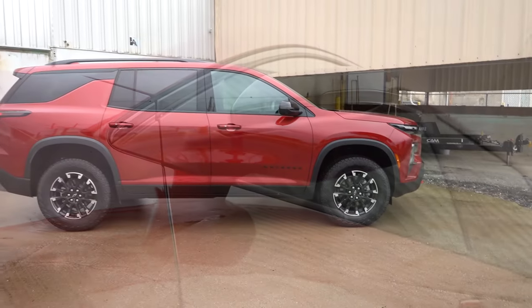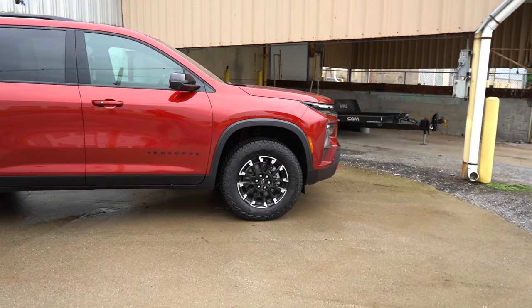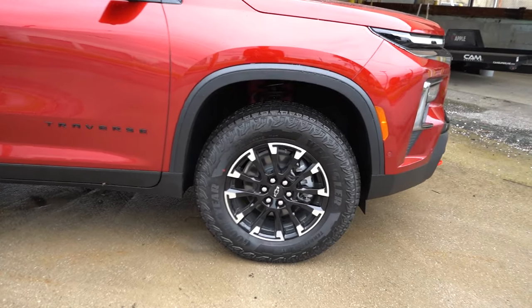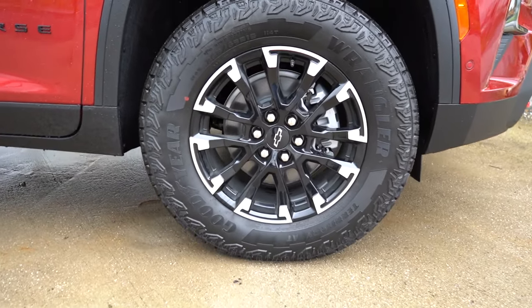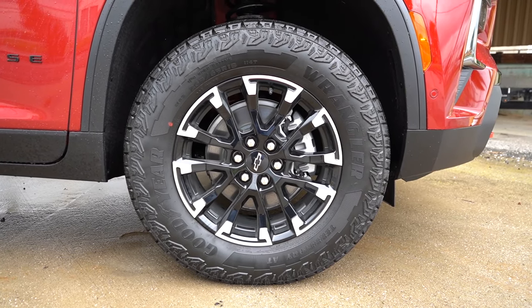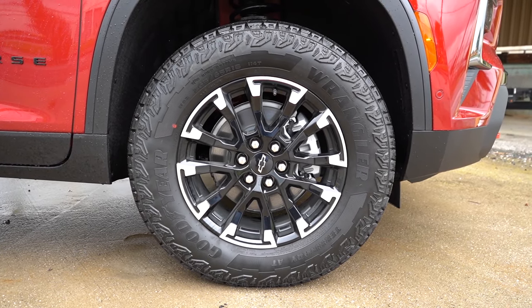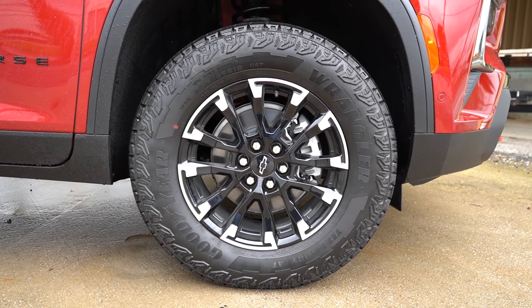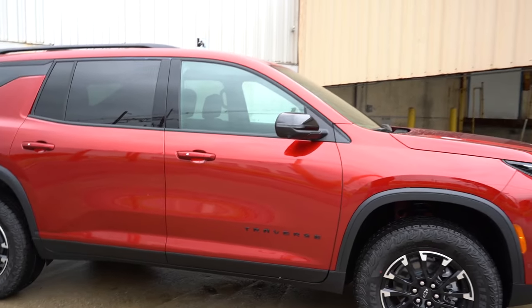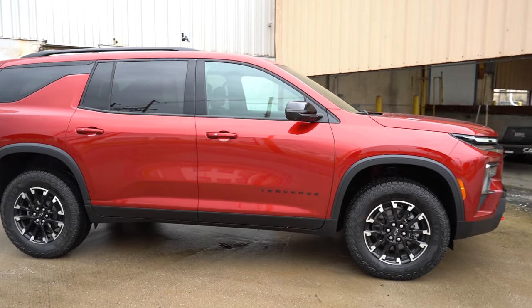But look at these wheels, man. These wheels look so dang good on the Z71. And of course the wheel sizes are going to differ depending upon the trim level that you go with. Got some Wrangler all-terrain tires, of course, because this is the Z71. You are not going to get all-terrain tires with the other trim levels, so wanted to point that out. This one is built for off-roading, so that is pretty darn cool. I love the side profile. Let's now go ahead and make our way to the back.